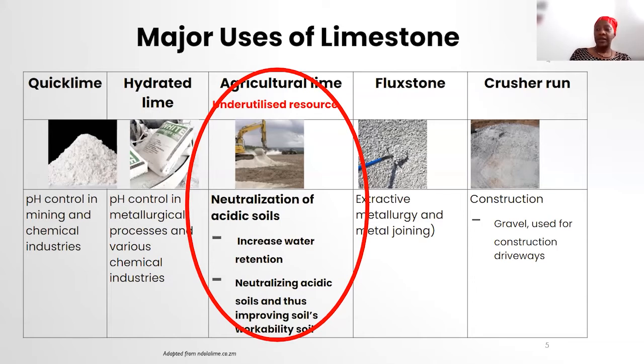farmers to handle. The second one is distribution cost, which is not optimal due to centralization of sources of production, which also adds to the cost of accessing this agri-lime. In Zambia, we have acidic soils, which pose a threat to subsistence and small-scale farmers. And we have found that agricultural lime is one of the major solutions that can help to bring back this soil fertility.